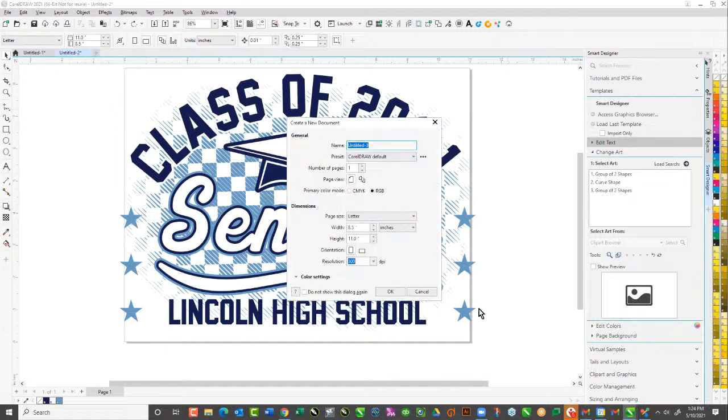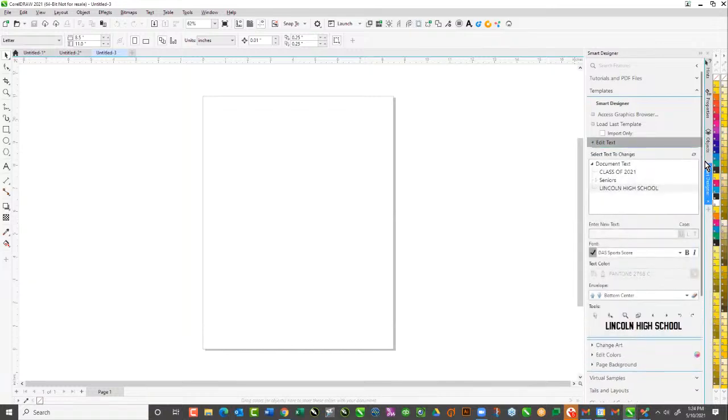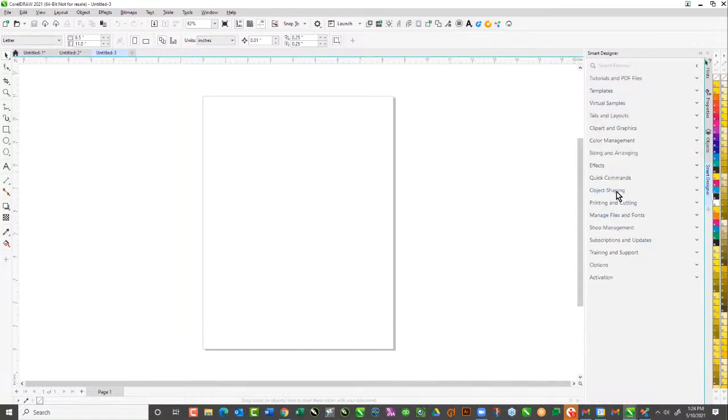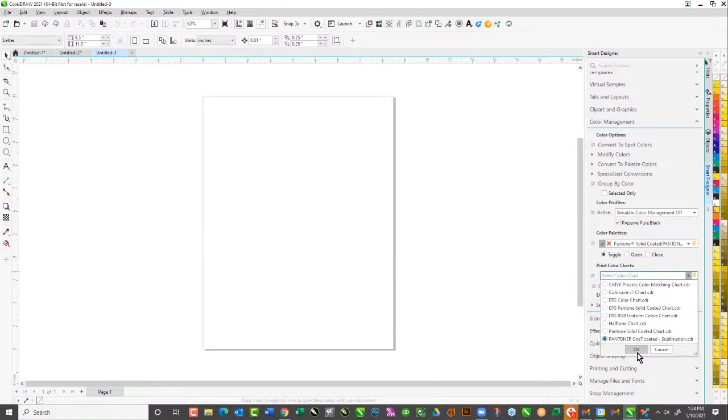Correct. David and I have kind of teamed up on this. I'll show you what that would look like. Built into the Smart Designer technology and courtesy of Condi Systems, we have our own color charts, but we added a color chart that's the Pantone Go chart. And if I click on that, Pantone Go is, no pun intended, the go-to palette for sublimation.